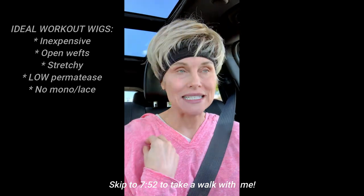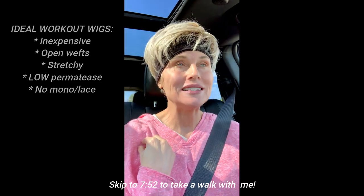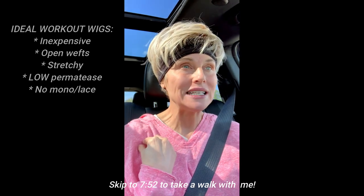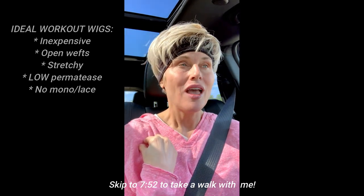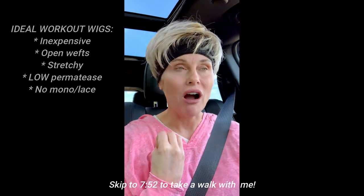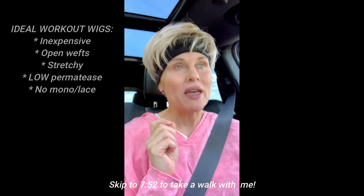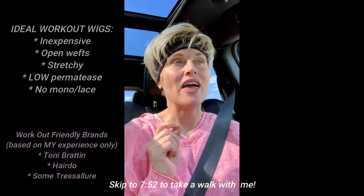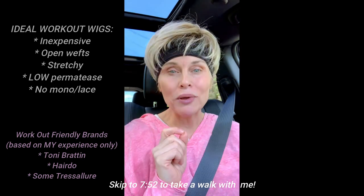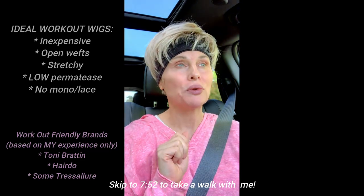Another thing is permatease. A lot of open cap styles have a lot of permatease. Permatease is definitely something I would not want in my workout wig, because permatease tends to trap heat. Permatease adds volume and makes things feel a little heavier on. They feel kind of stifled. So that's why I say the Tony Bratton line and the Hairdo line are definitely ones that I would look to for an open cap style with very little permatease, lots of stretch, lots of breathability.